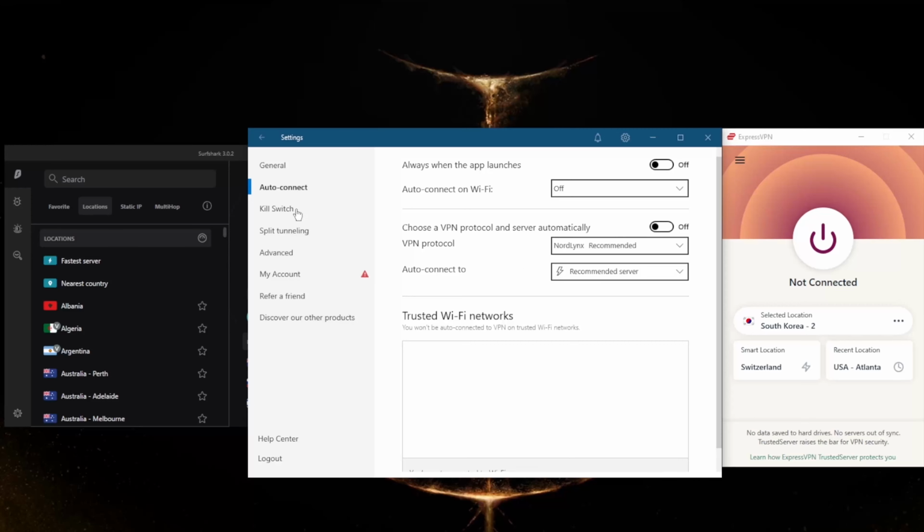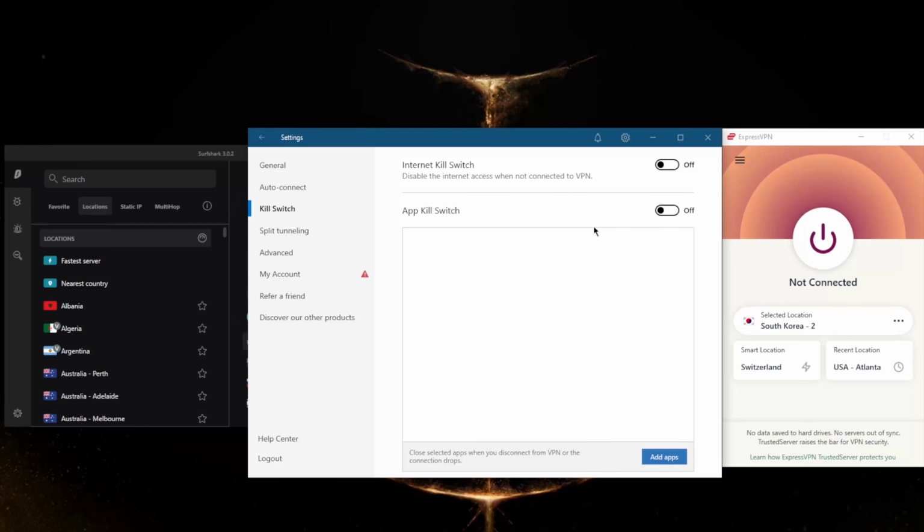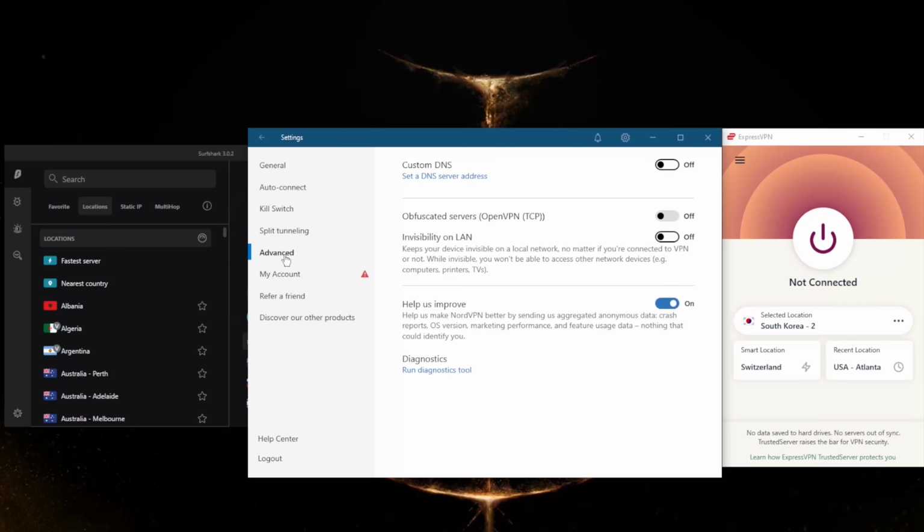Not only do you get the conventional kill switch, but you also get the app kill switch, which will close selected apps when you disconnect from the VPN or the connection drops, rather than disconnecting your entire connection as it is with the conventional kill switch. Split tunneling. You've also got custom DNS, which is an easy way to change your DNS, and obfuscated servers if you're in a censorship heavy country.